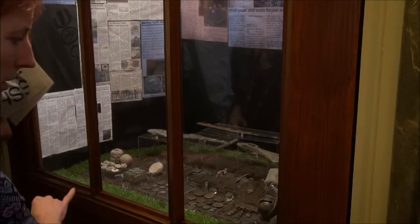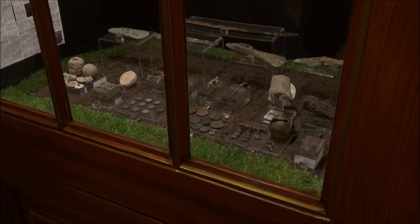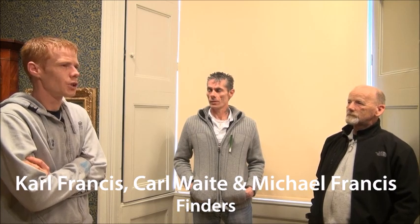Discovering the coins was a moment of pride for the group, some of whom already have items on display at the museum. Well, we went up for the day. My machine broke, so I was using my dad's machine as well. He found the first one, which I thought I damaged by picking it up. I had the second one like 10 minutes later. Carl was coming over the fence. He said, oh, what you had? They showed him the two denariuses. Within seconds of putting his machine down, his machine went off, he had one.